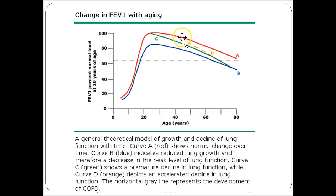And this will show you, if you start smoking when you're 35 or 40, wherever this is, you're going to get accelerated decline. It's going to sort of match up with what this looks like here.